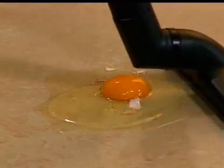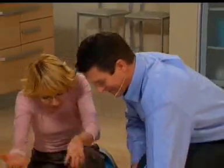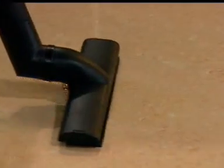It really has been an egg. I've never cleaned egg at all with a traditional vacuum cleaner. I wouldn't do it. Look at that, it go. Gone. Soup. But it's gone. The ROVUS really is absolutely amazing.